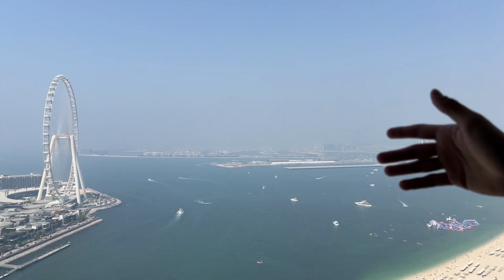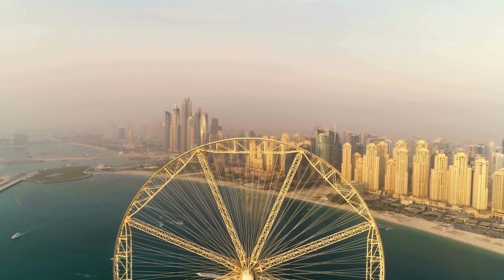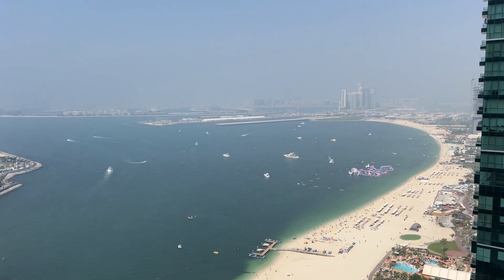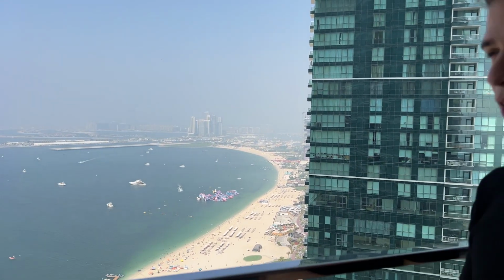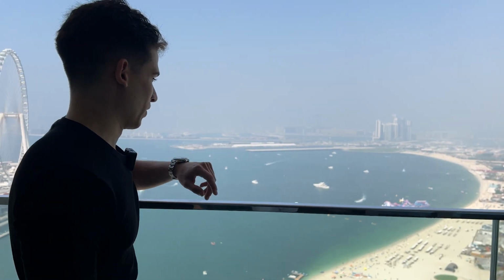You can see this is called the Dubai Eye, which is the biggest and tallest Ferris wheel in the world, which is pretty crazy. A lot of people say it's not moving, but it actually does move at night. Very slowly, it does move. There's some stories behind that, which you can probably watch a video on later.